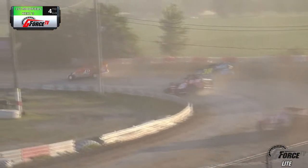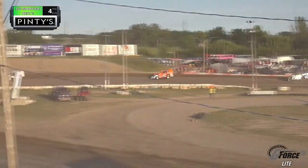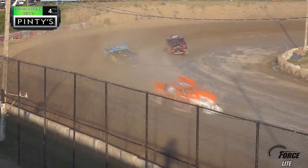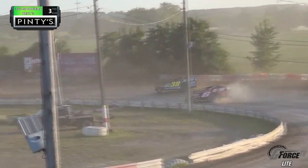Carlton way up on the outside, but driving away from this field. Just over a second lead there for Luke Carlton as we are at the halfway point here of heat number 3. Coming up on 3 laps to go. Luke Carlton in front. Pete McNell holding on to second. Scott Wood in third. Matt Williamson holding on there into fourth.